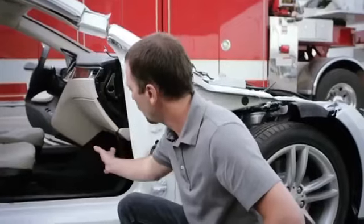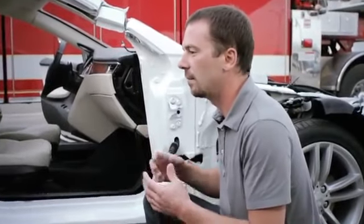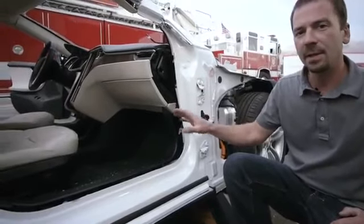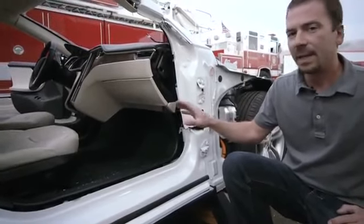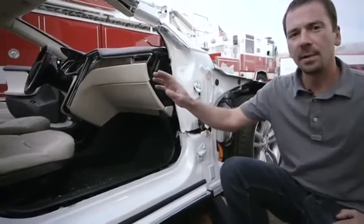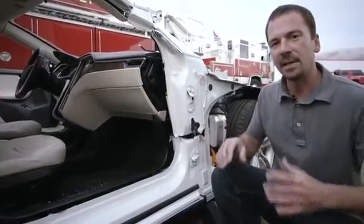So we can expose that center console area. We can look for those dash tie downs and make sure that we cut them. If we don't have a passenger in the vehicle, they're fairly easy to access. If we have two occupants, the rescuer needs to get between the driver and passenger seat and access that area.